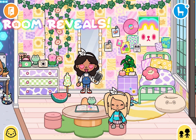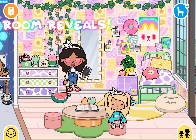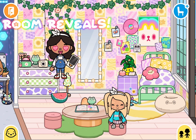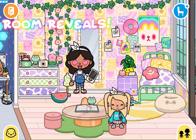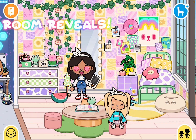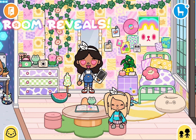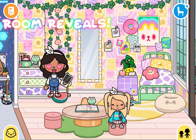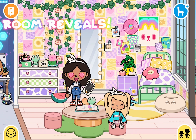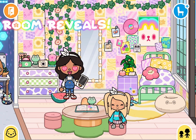This is a lot of bright colors. It's like going for a preppy theme. Not really like a preppy theme, maybe like a, I'm not sure, but a lot of bright colors, a lot of stuff to pop out. Really cute though. I love this drawer, how there's different types of textures on it. I love this camera. And this room overall is just really cute.